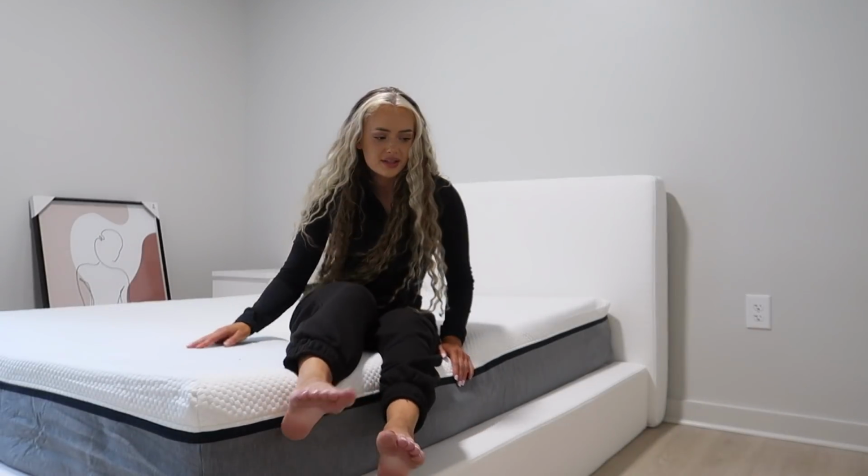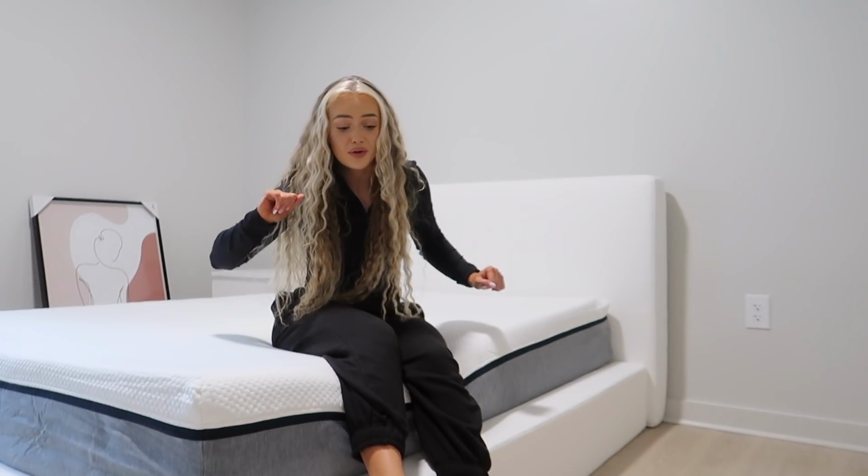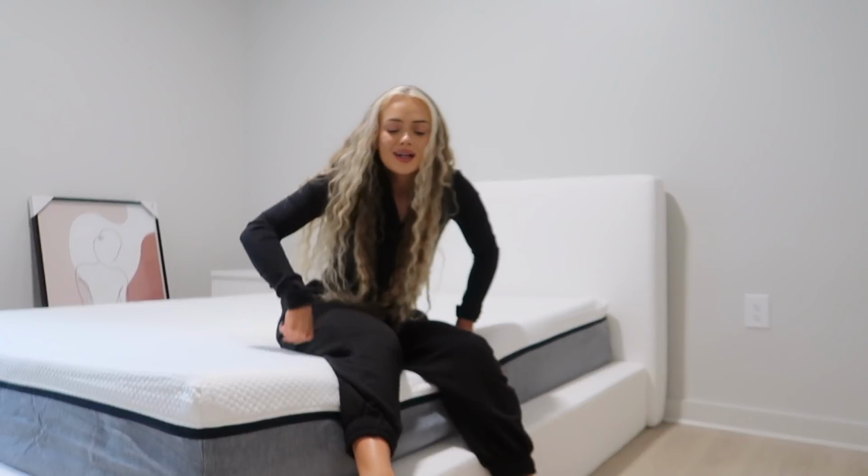I'm excited to try this. I sleep on my side, so I'm very interested to see how a memory foam will do, because I've never slept on a memory foam mattress before. So after sleeping a few nights, like I said, I will review it.